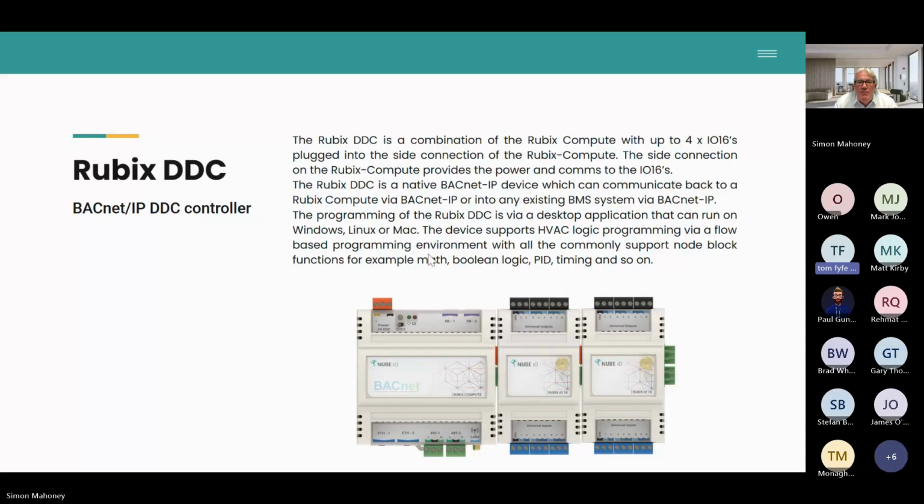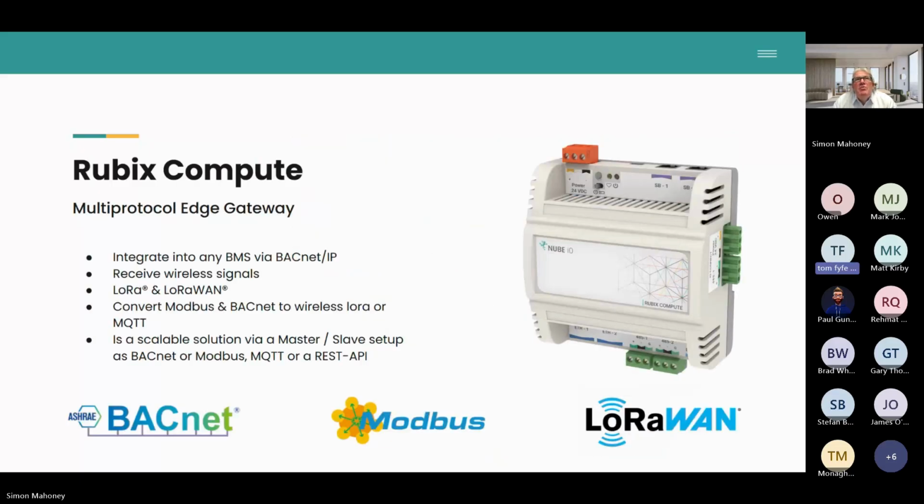and I'll describe those. So the Rubik's Compute is our multi-protocol edge gateway. So it's the guy that, as I said, does all the processing. It integrates into any BMS via BACnet IP. So we bring all the signals, whether it be Modbus or LoRaWAN, whatever, and we'll describe how we bring those in shortly. We bring in the signals, we process it, we push it out again if we're doing control to control valves, actuators, whatever else. And we do all the trend logging, data history, and scheduling.